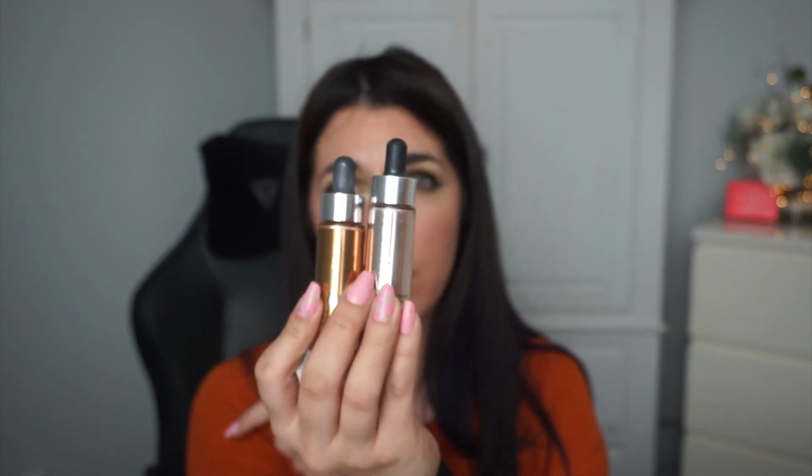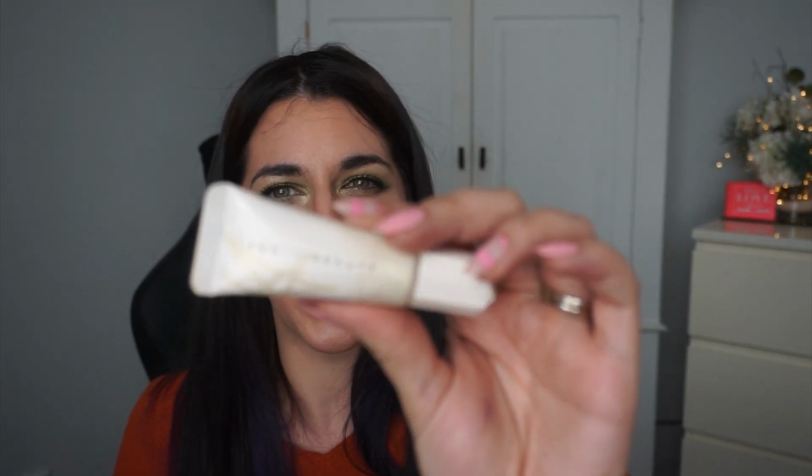Then I reached for all 3 of my cream liquid highlights. I have 2 Cover FX ones, these guys here in the shade Sunlight, which is the more bronzy packaged one, and then Celestial, which is more of the champagne packaged one. Love these, absolute favorites. I also love the Fenty Beauty Liquid Kilowatt in the shade Side Chick. One, the name is hilarious to me. I don't know why it's so funny to me.